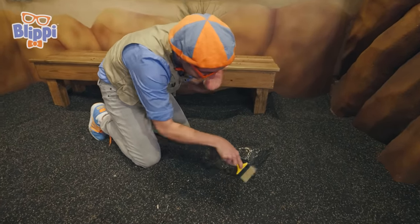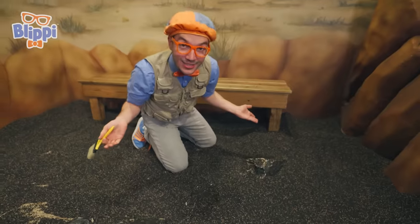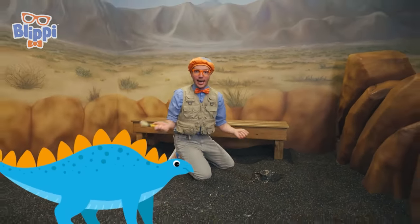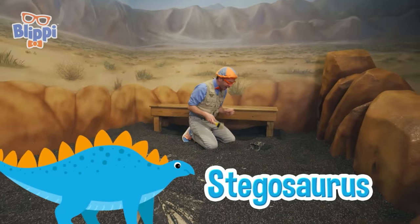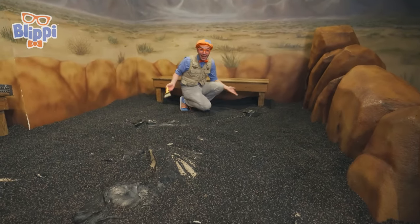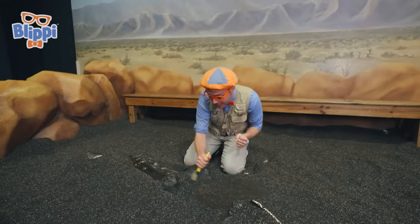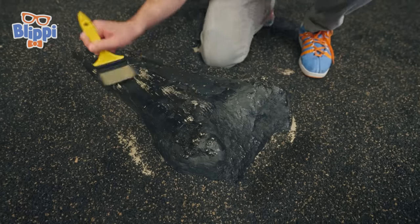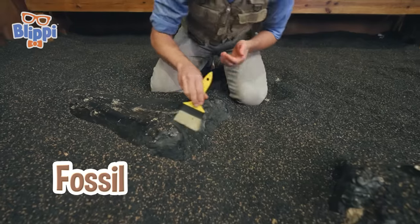Hello, little dinosaur. Well, this isn't a little dinosaur. This looks like a big dinosaur. It looks like a stegosaurus. Hello, stegosaurus. Whoa. That's awesome! Whoa, look at this! This looks like a really, really big bone. But this isn't a bone, it's a fossil.